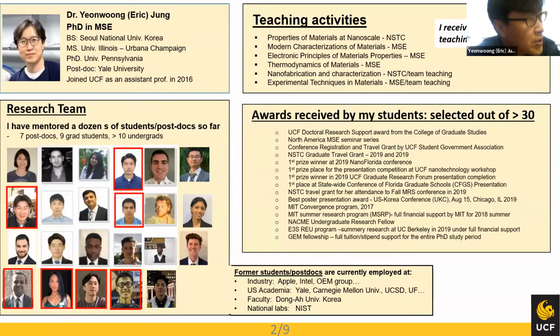Just a little bit of introduction about myself. By training, I'm a material scientist. I joined UCF as an assistant professor in 2016. Given I'm affiliated with both nano and material science, I'm teaching material and nano-related courses. Here are some of the courses that I've been teaching so far. I received the graduate teaching award a few years ago.